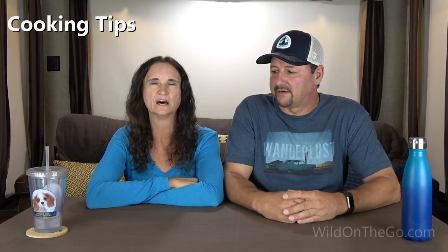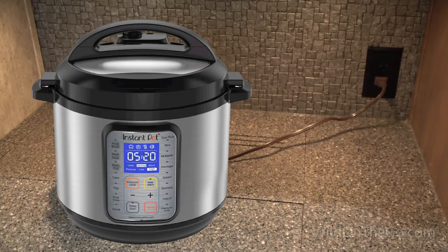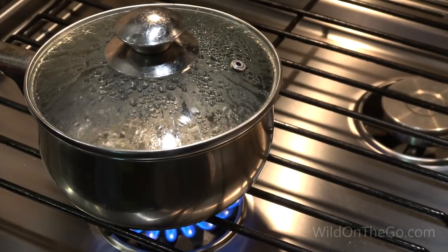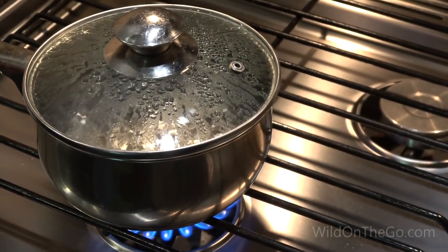Cooking also puts a lot of moisture in the air. So using things like slow cookers or multi-cookers will reduce the amount of steam. Also using a lid whenever possible will help. Yeah, and don't forget to use the exhaust fans, Susan.